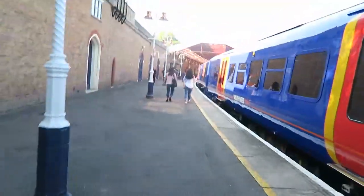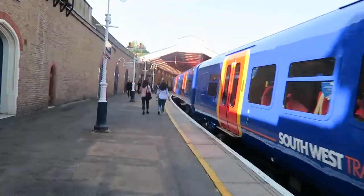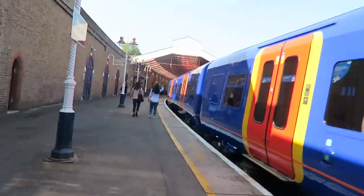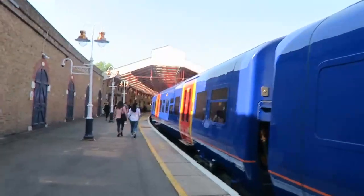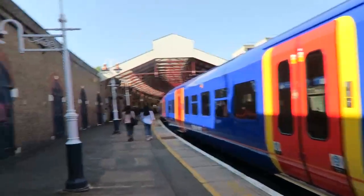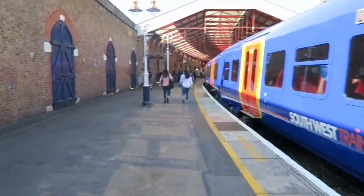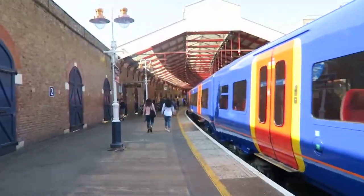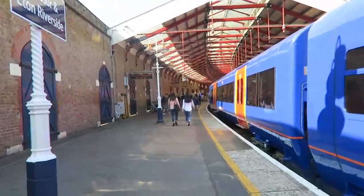So this is Windsor Station, Riverside. And we were not able to find the conductor on the train to buy tickets to Windsor, because you're supposed to be able to buy them on the train and they're supposed to be cheaper. And that's what we did last time with Hampton Court, and it saved us some money. And this time Kevin walked the entire length of the train and could not find the conductor.